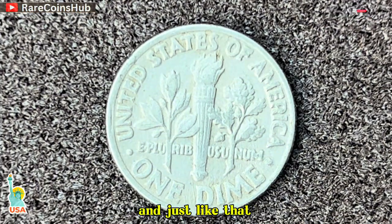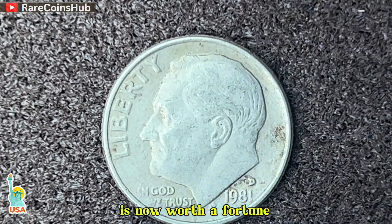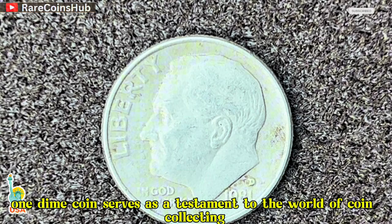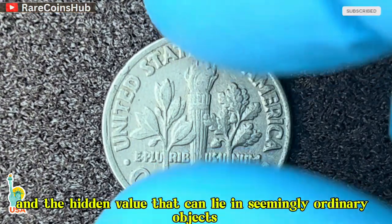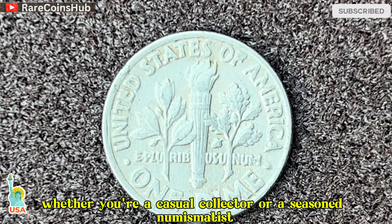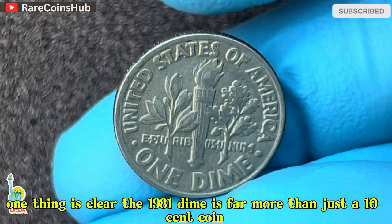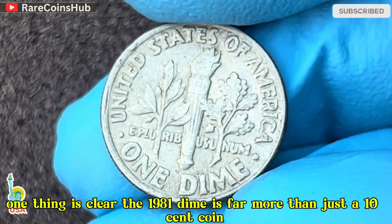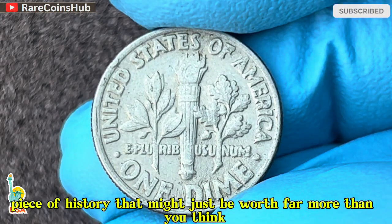And just like that, a coin that once circulated in the pockets of millions of Americans is now worth a fortune. The 1981 USA 1 dime coin serves as a testament to the world of coin collecting and the hidden value that can lie in seemingly ordinary objects. Whether you're a casual collector or a seasoned numismatist, one thing is clear: the 1981 dime is far more than just a 10-cent coin. It's a small but significant piece of history that might just be worth far more than you think.